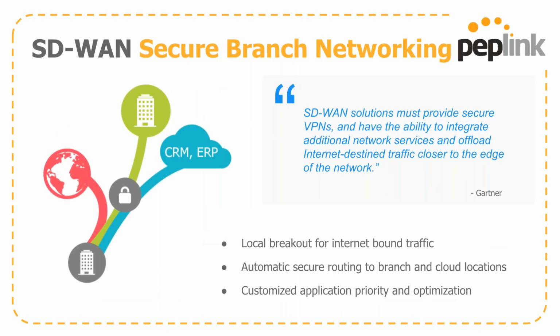Gartner sets a few pieces of key information in their definition in order for something to qualify as an SD-WAN. First up, an SD-WAN solution has got to be able to provide that secure VPN, offload internet traffic closer to the edge router as well. Well, what does this mean?